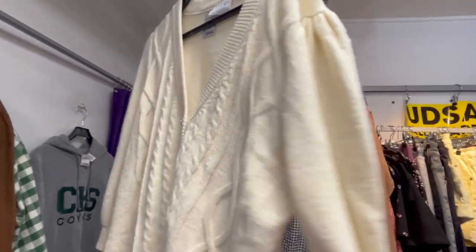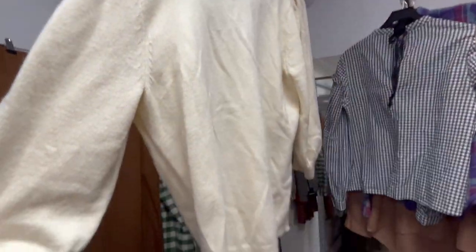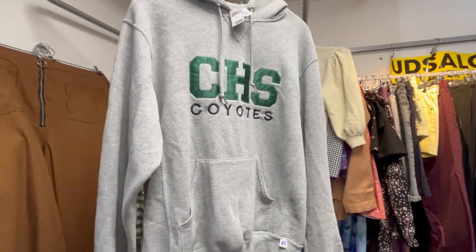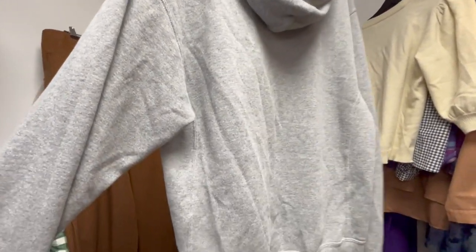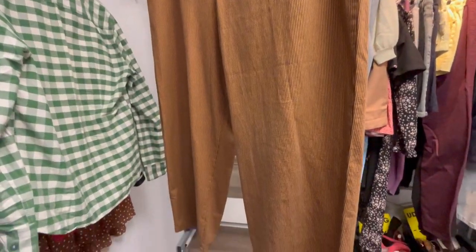This cardigan was so soft, and I'll be very honest, it's no longer in the store because I bought it and took it home, and it's virtually brand new, and I'm really looking forward to wearing that in the autumn. Obviously these kind of college sweatshirts are very popular at the moment. This one I liked as well. I don't know who the Coyotes are, but it's a nice colour and it's got that green logo on the front. Some trousers, some nice comfy trousers.